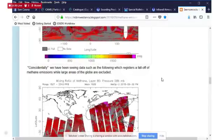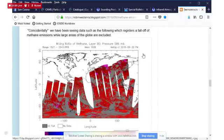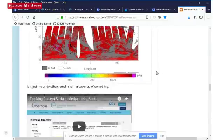Coincidentally, we have been seeing data such as the following, which registers a fall off of methane emissions while large areas of the globe are excluded. And this is from August 30th, from the Met-Op satellite too, in the afternoon. So this white area is no data. All that white area shows that there's no data coming in. Is it just me, or do others smell a rat, a cover-up of something?